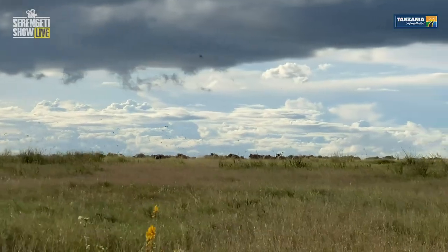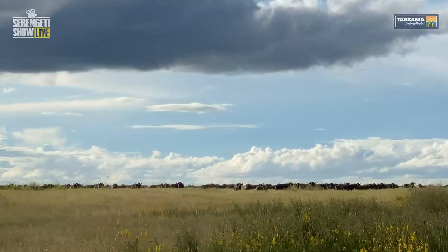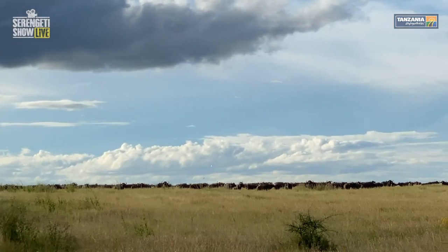Guys, we bumped into a very nice breeding herd of buffalo. Difference between a breeding herd and those dugga boys that we saw before is this herd has all generations and cows with it, and these ones are far less dangerous. You know, they keep to their structure, very different structure, with the bulls on the outside of the breeding herd, and then the young and the females more towards the center.